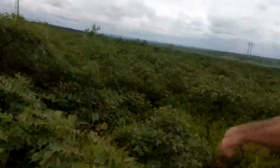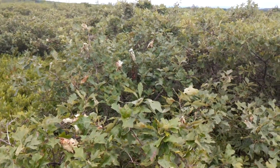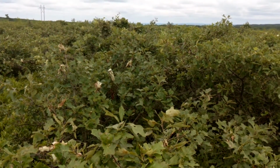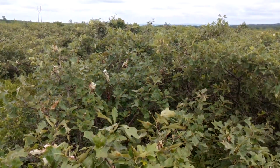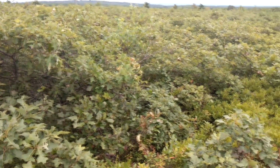What do we got? Well, there's a whole ton of those clusters. Oh yeah, look at them all. Did I zoom out? I did. Yeah, there's 1, 2, 3, 4, 5, 6, 7, 8, 9, 10, 11, 12.